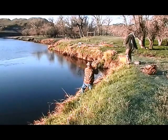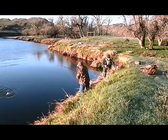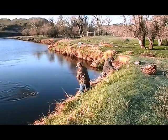Fishing the tailwaters for catfish hunters. He's a catfish, but he's not a catfish hunter. Gotta get him in for him.